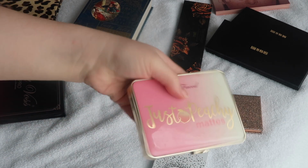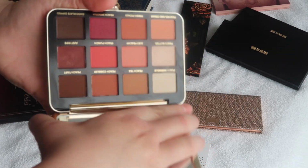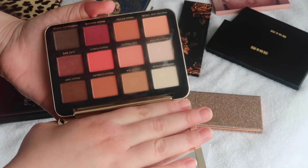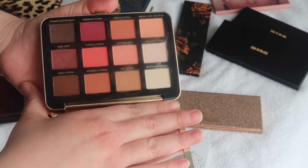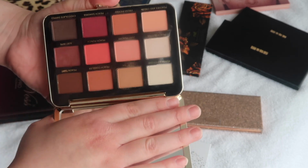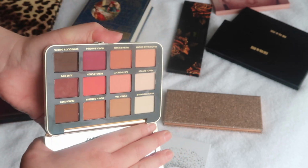Oh, I forgot this Too Faced palette. This is the Just Peachy Mattes palette. I do like this palette a lot. I feel like it kind of seems kind of boring because it's just all these neutral shades, but I reach for this really quite frequently and I really like it, so I'm gonna keep it.